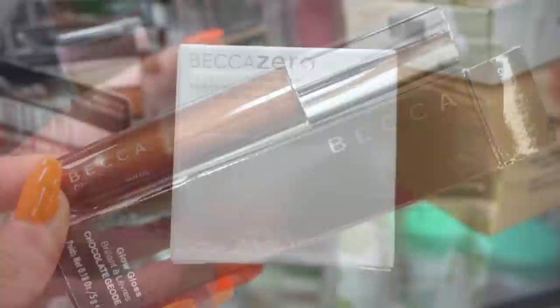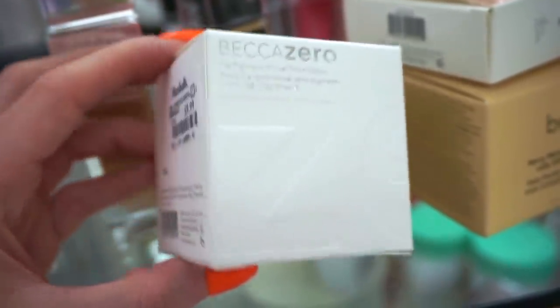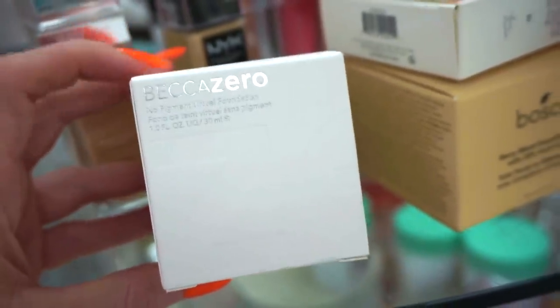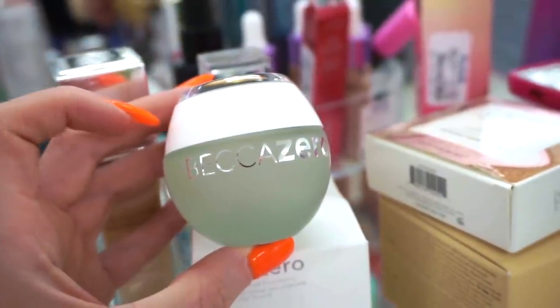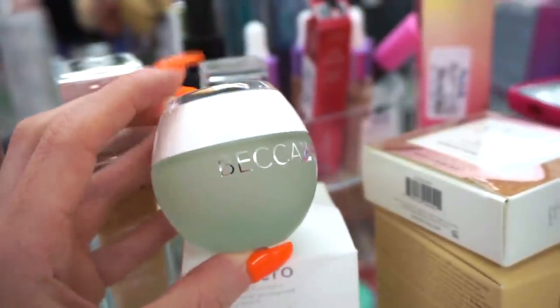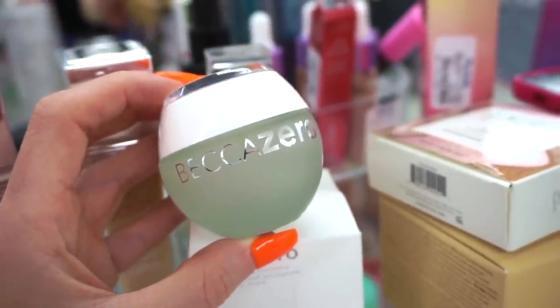They're very, very nice. I cannot believe I legit found the BECCA Zero No Pigment Virtual Foundation, which is pretty much just a primer. It's a fancier name. It does blur out the appearance of your pores, I would say. I cannot believe it's here. I do think it's an okay primer. For $10, it's good, but for the original value of $34, I was like, no way. We found the No Pigment Gloss, so I'm surprised to see this here.